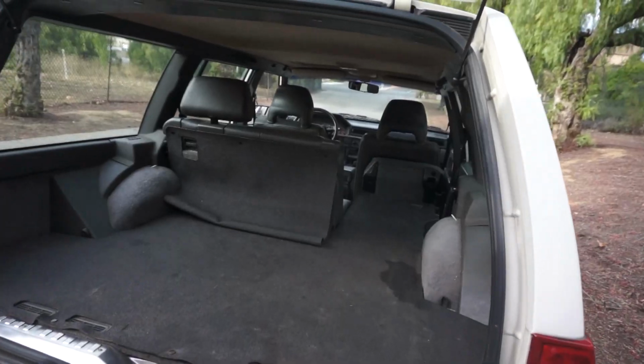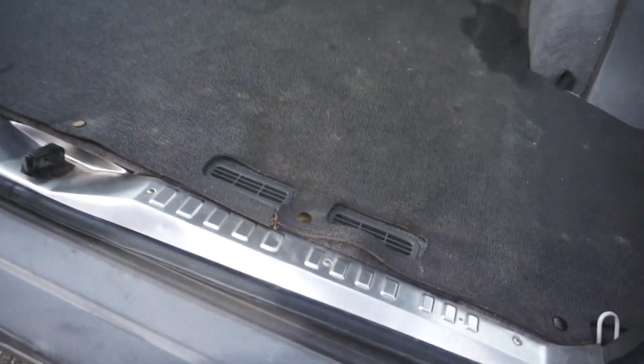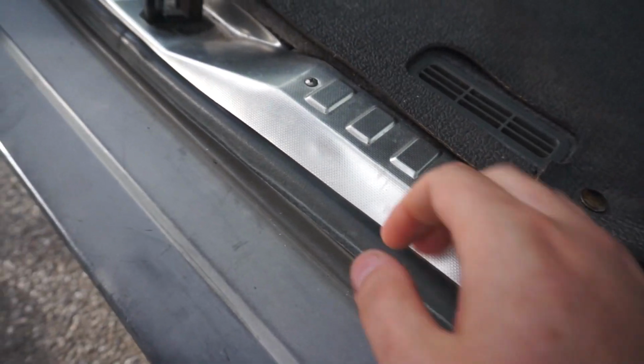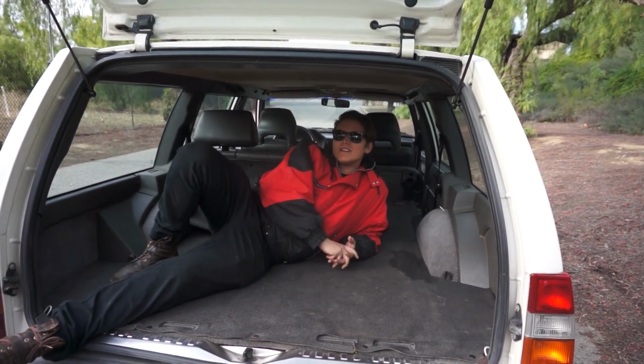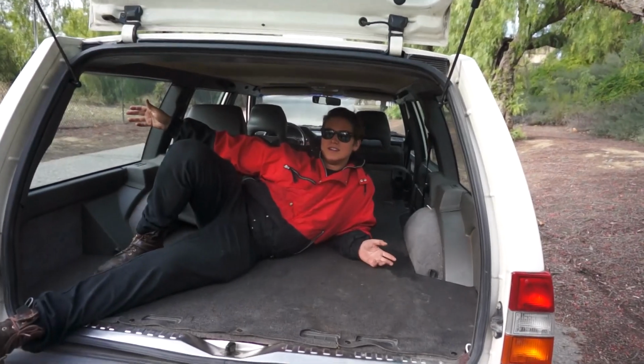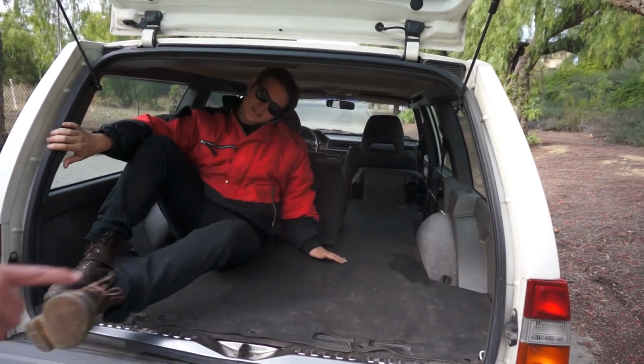Moving on. Look at this load bay. I like this metal plate. Is it metal? It is metal. Yes. Interesting. It's got a floor under the floor. This is quite a lot more roomy than my Subaru, I'm not going to lie. Yeah, it is. It's faster, too. It's very wide.